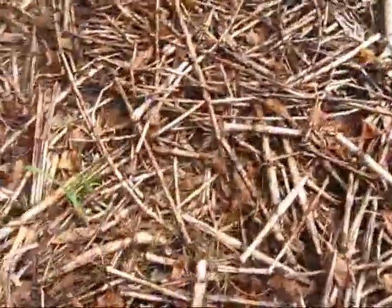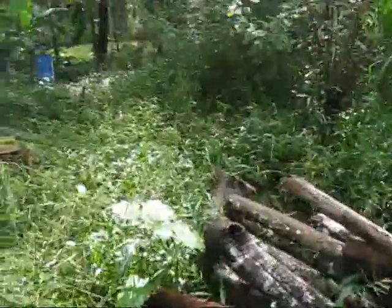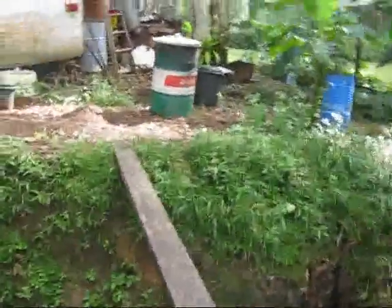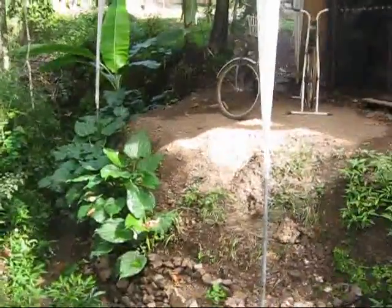As you can see here, it's all breaking up under my feet. So the idea is to utilise what's on the property. I know some places wouldn't have stones, but you'd have something else. You'd have probably clay. So you couldn't do a road because clay doesn't go very well on a track, but you could come up with something else, I'm sure. Okay.